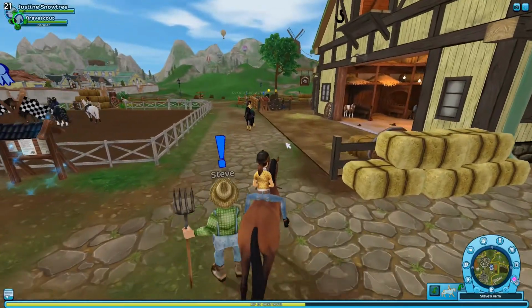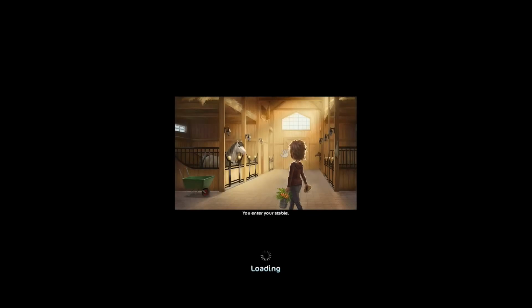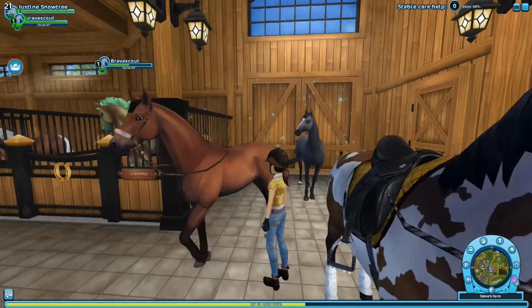I'll look on the other one just in case, but I may just keep it because I don't know. I feel like I'm weird for not changing my horse's mane styles, but I just always like how they come. So I'm gonna take my gray one out again, and yeah.